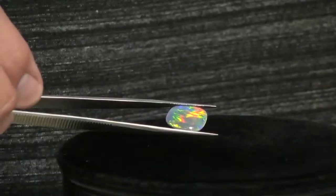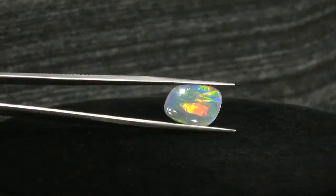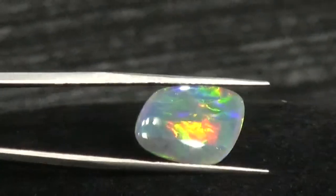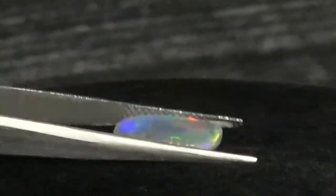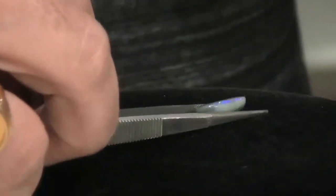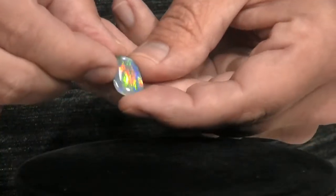This is a 6.01 carat, and this is a freeform cabochon. Again, they're chasing color in these, so that's why it's freeform. They're not going to try and calibrate it because they're going to lose that color. And every time this thing moves, you can see it changes. You have those little craze-like lines, from where it's split in its growth, and you'll just see that slight difference in the stone.